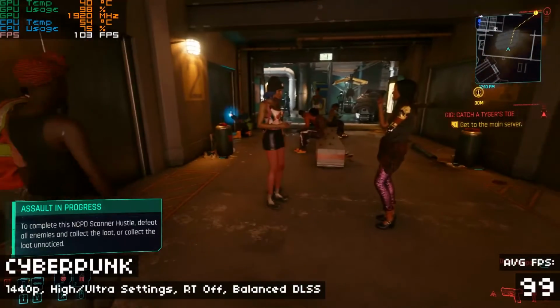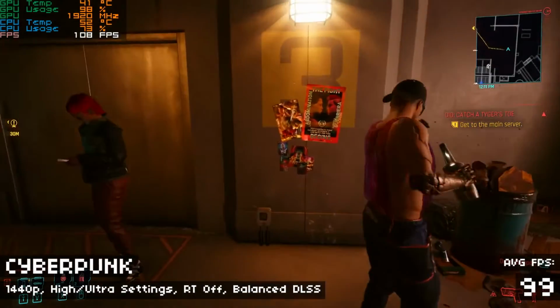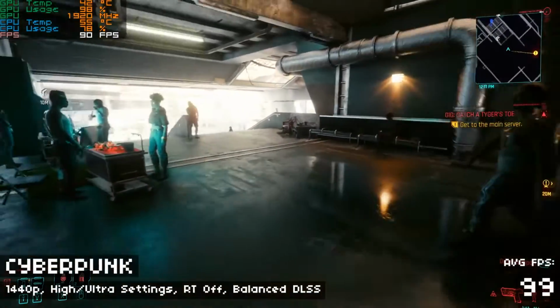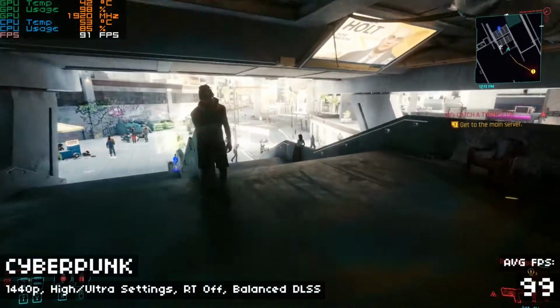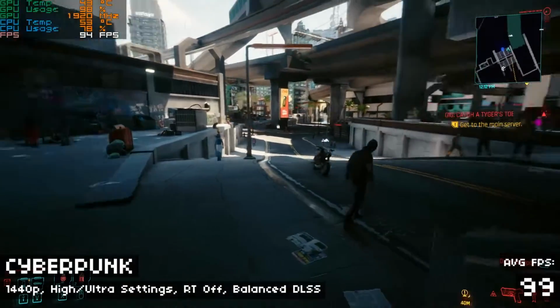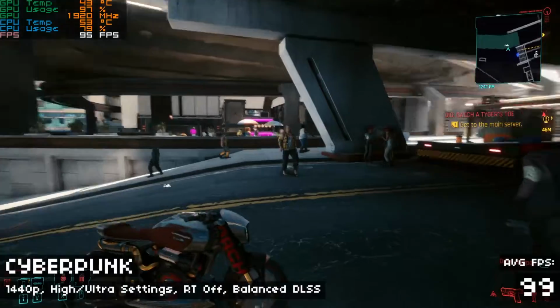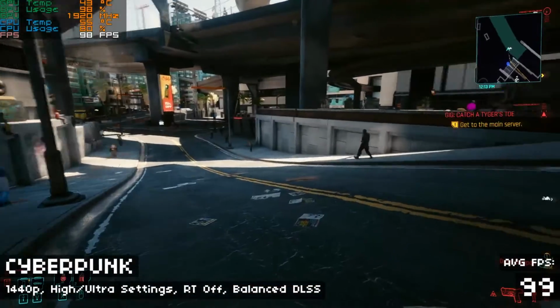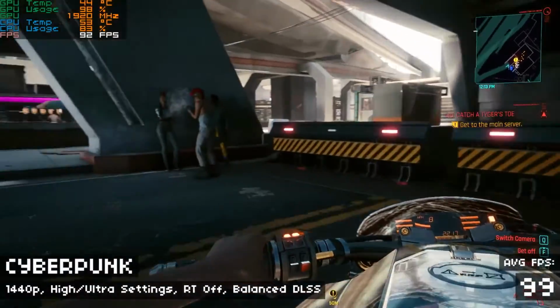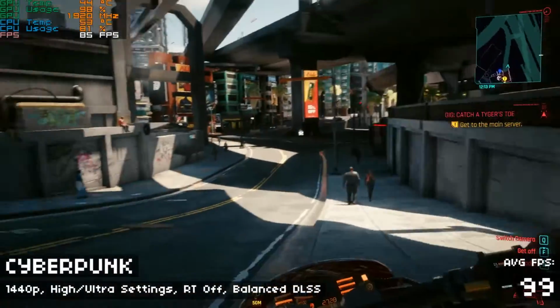Here's Cyberpunk 2077, 1440p, with a mix of high and ultra settings, with ray tracing disabled, DLSS set to balanced. Like I said, I'm going to be doing a separate video on ray tracing, so I don't want to get too bogged down in the technical talk. Suffice it to say that I prefer this game to run at a near 100 FPS refresh rate, so ray tracing is a no for me. And the game looks amazing.